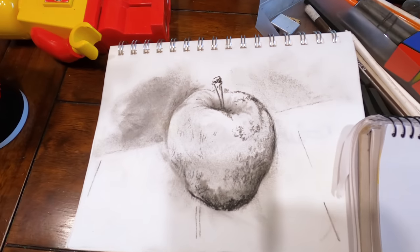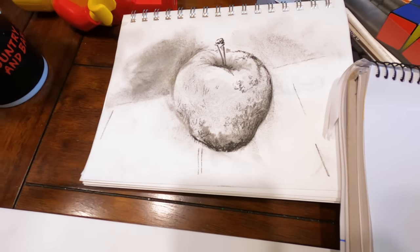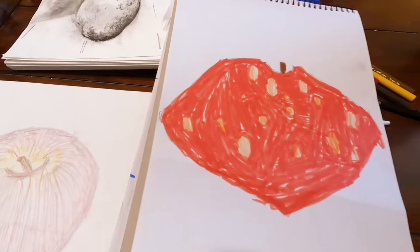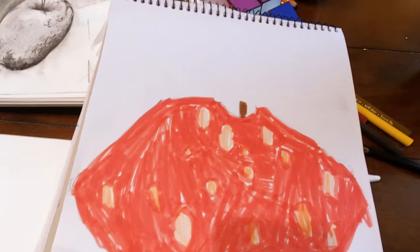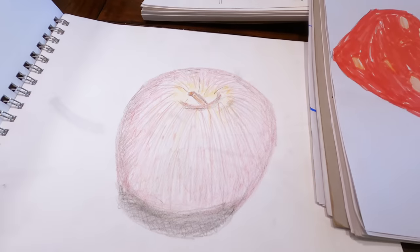I just find it so interesting. He's so good. Look at all those little details in there. And then Boo Boo, this is what Boo Boo saw. It's so sweet to see what people see through their own eyes. This is what I saw.